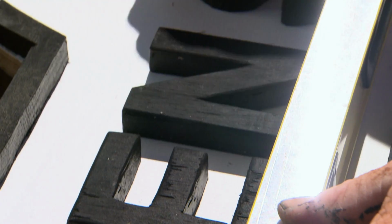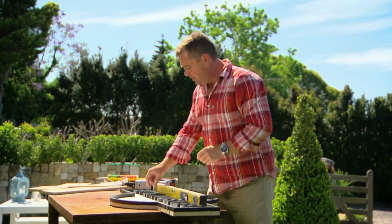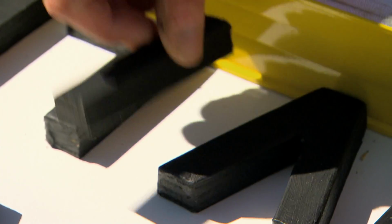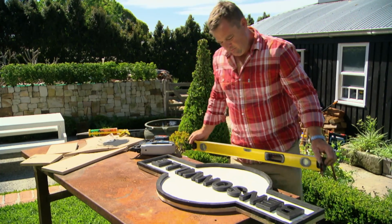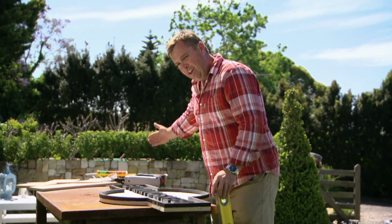Now, as far as spacing it out goes, they're not like pickets going onto a fence, which are all the same width. If you grab this I and this B, you can see that they're different sizes, so it won't end up nice and even. The best way to do it is to space it out, have a straight edge so you can lay them out flat, take it away, enjoy the view, and then start with the B and end with the E.